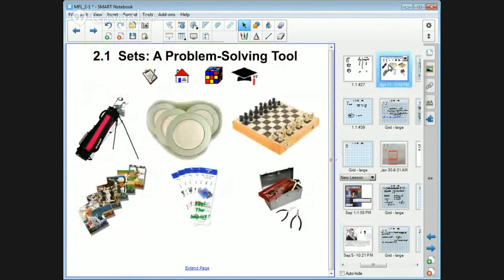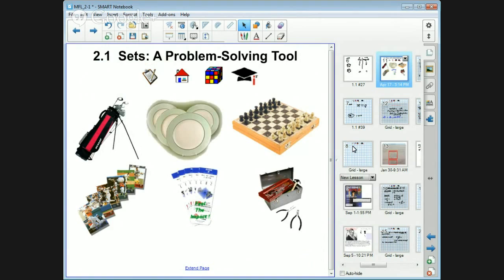Okay, here's the new lesson. This you want to put some notes down on. This is 2.1, so that's your title. 2.1, sets, a problem-solving tool. And while you're maybe getting that ready, you can see the pictures up here are examples of sets in everyday life.